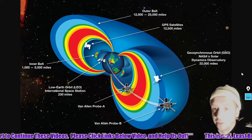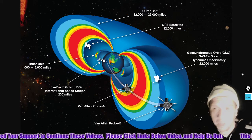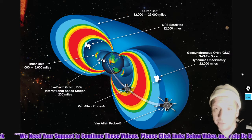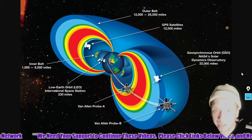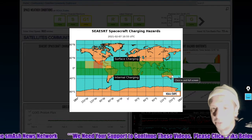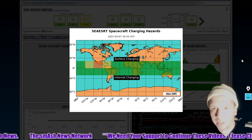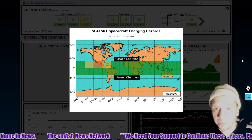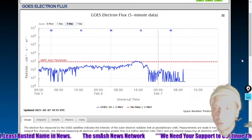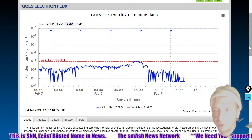And here is another diagram showing you Van Allen belts, as the next section of the video will be about electrons. And the inner Van Allen belt is the Van Allen belt through which your GPS satellite must transmit data in order to give you a GPS signal. So we do see some charging hazards here north of the equator, around places like Mexico and some Central America. No major ones. And electron flux levels are actually fairly low here.